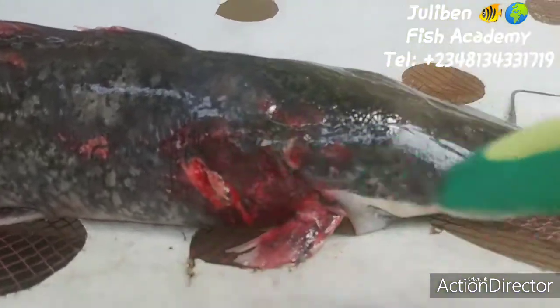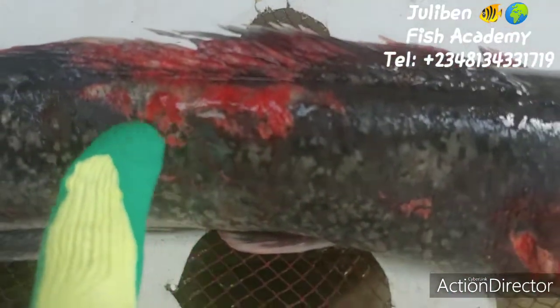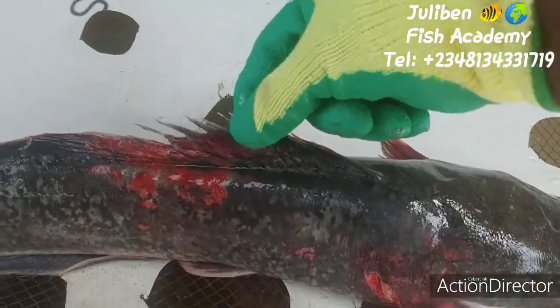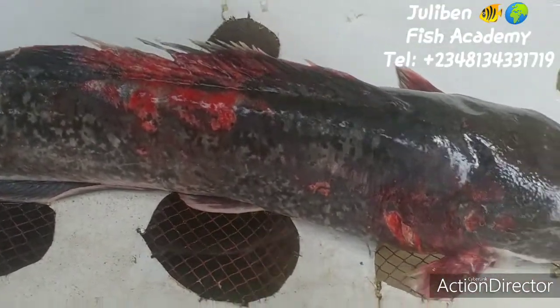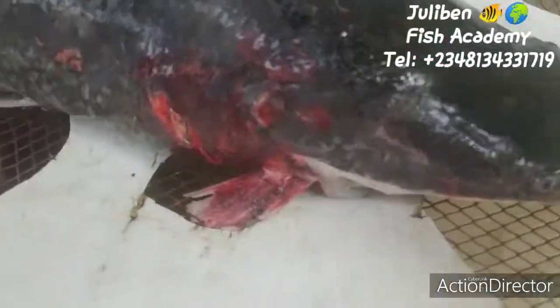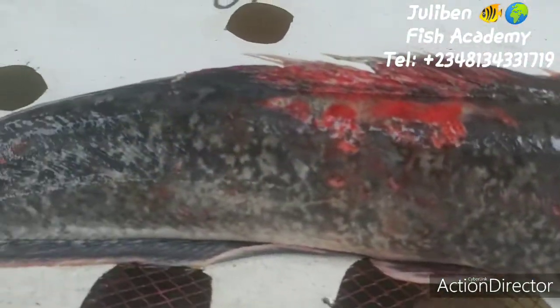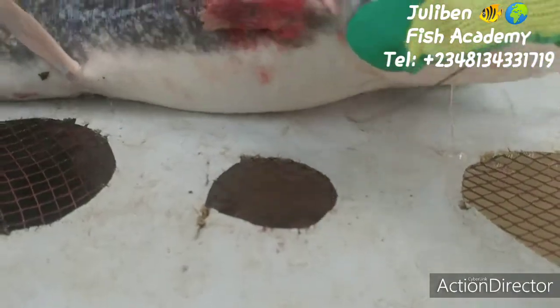I think this one was a result of his peers trying to eat him up. Then you also have some terrible injuries around his body here. Oh, this is not just funny. Early this morning I was trying to change water, and being attentive as usual, I discovered all these problems, and I had to fight to bring him out of the pond. This is one of the reasons why it is very important as a fish farmer.